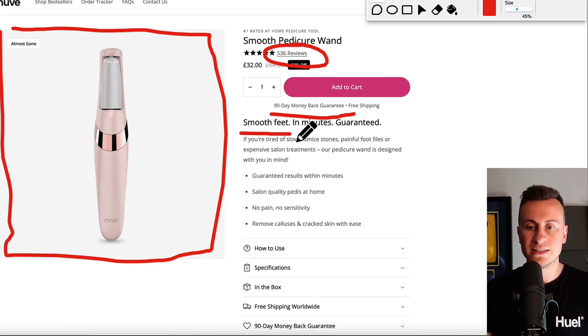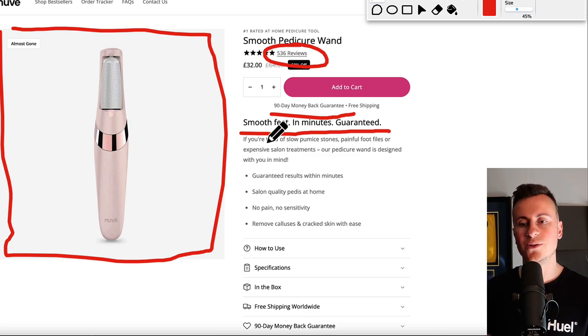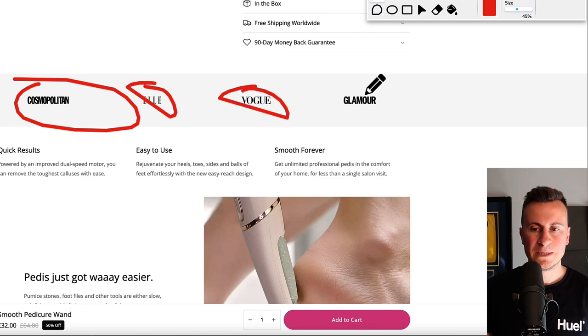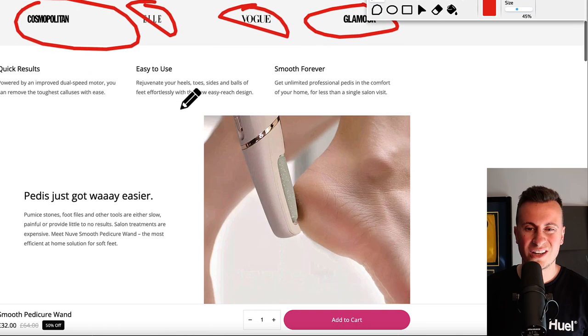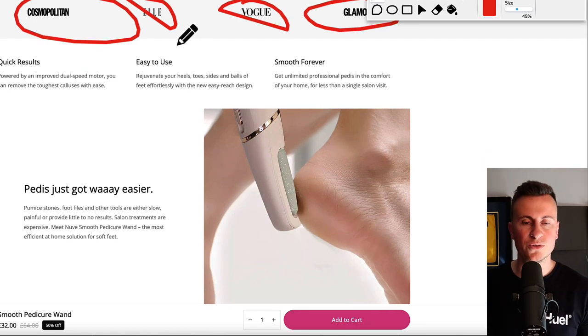What I really like about this is they have a brilliant title heading at the top because it tells the consumer everything they need to know in those first few words. Smooth feet in minutes guaranteed. They have these brand names here, which they're piggybacking off the reputation of. Whether it has been featured in them, I don't know. I'd need to check that. But more often than not, when it comes to Shopify dropshipping, it's usually fake.